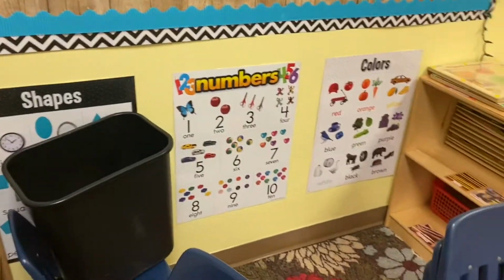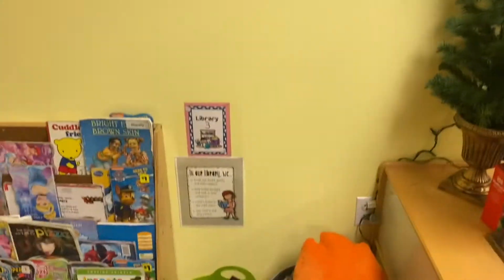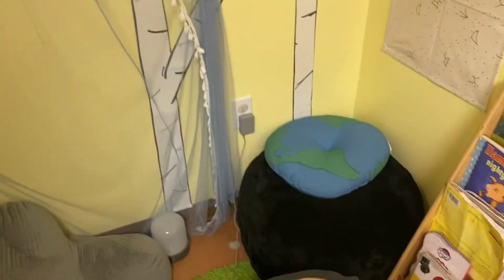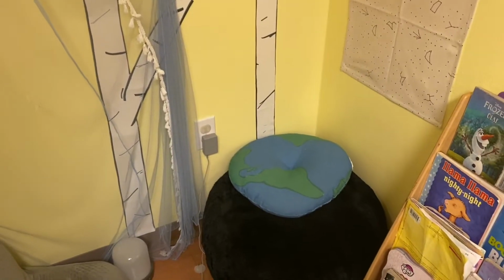Then all my chairs. These centers kind of stay the same. This was a new rug I brought from my house because we're also getting a new house, which is something else new this year. That we'll talk more about later. And then my reading center changed a smidge where I added that little puff from Five Below with the cover.